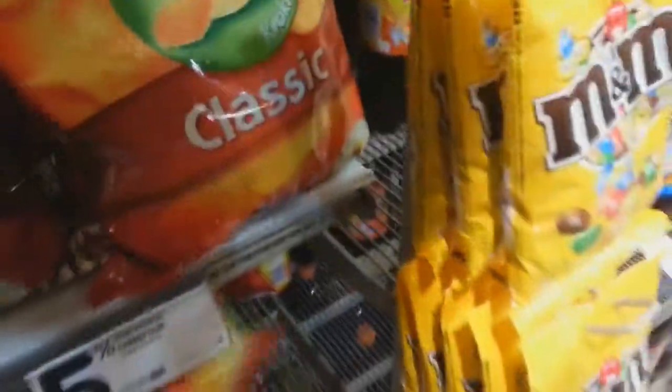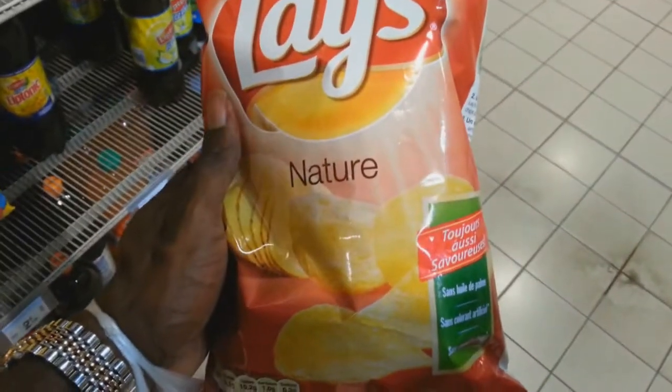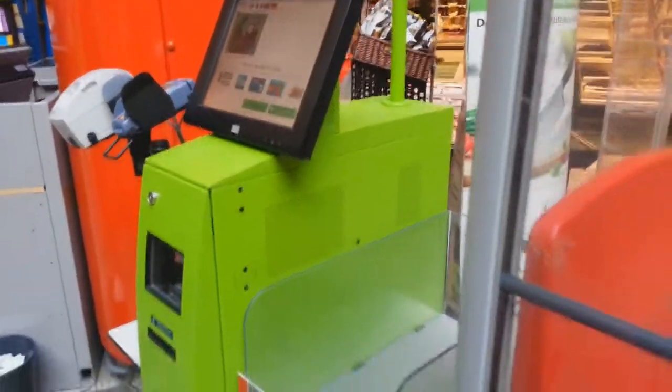There's something different. Plain in Europe or France is just not your self-checkout. Ça marche?